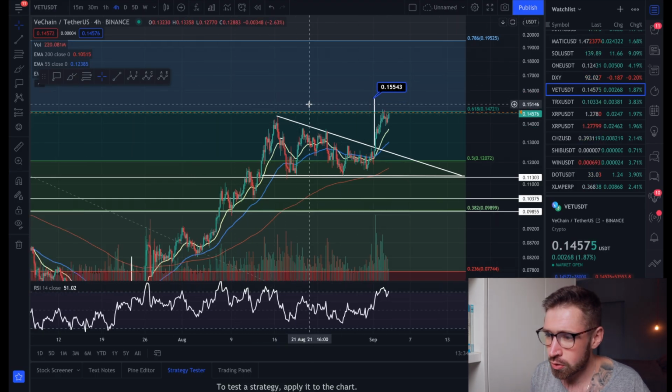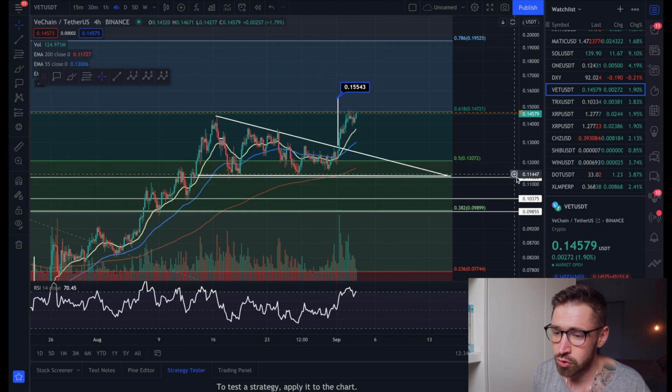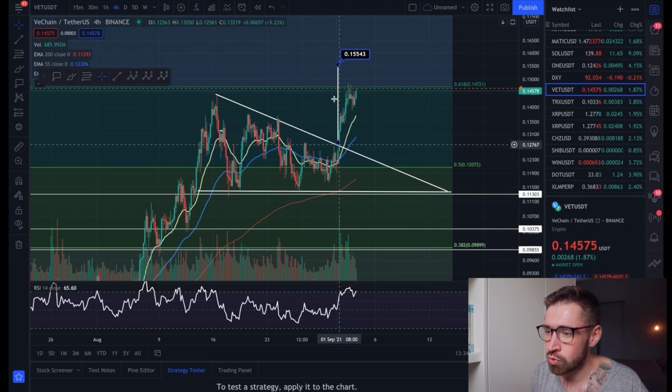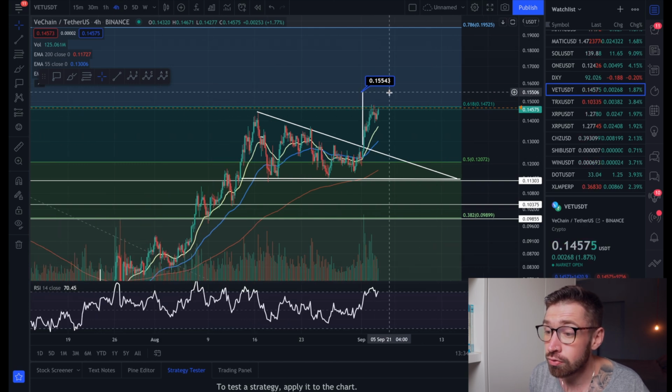So we're here on the 4-hour chart, and VET has broken out of a couple patterns here. We have a descending triangle, which is a bearish pattern, but you can break out to the upside. We had a double bottom, which we've already broken out of, and you can see VET is heading up to that target of 15 cents.